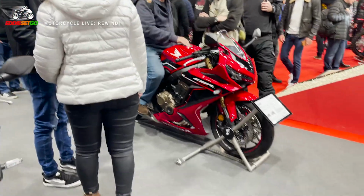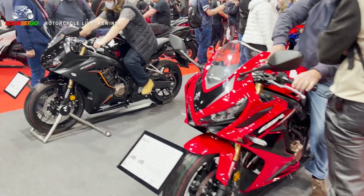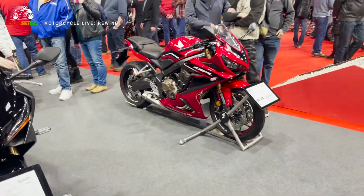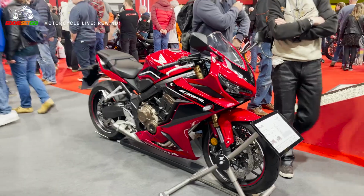You get quite a spirited, exciting bike, and you know it's a Honda, it's just going to go for miles and miles and miles and just keep going, so you can't go wrong with one of these machines. And it does look like a little mini Fireblade, doesn't it? Look how cool it looks. I like that.